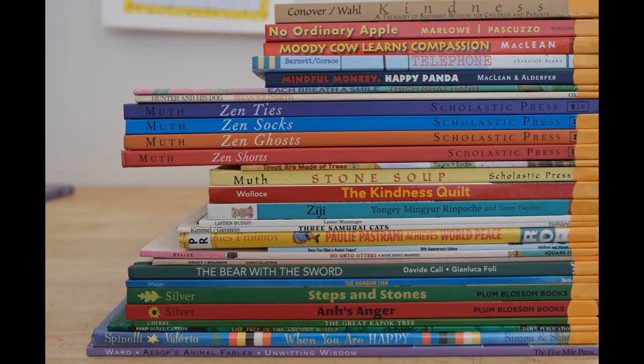I'll do a separate video to do a flip through of each of the books I've purchased for this curriculum, which is quite a few. I don't know, I might have to do a couple of videos. Either way, I'll do a flip through of all of these picture books so you get an idea of what they look like inside.